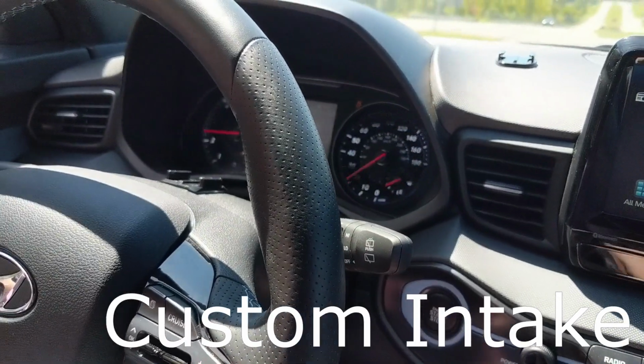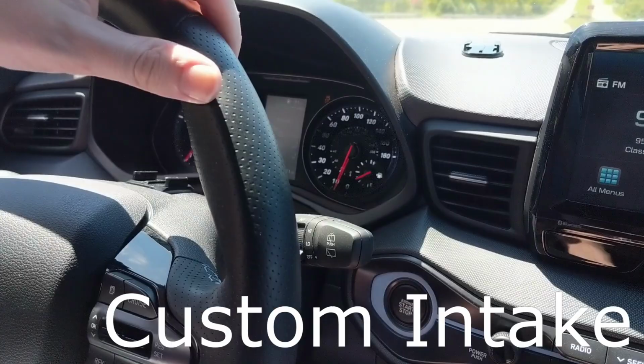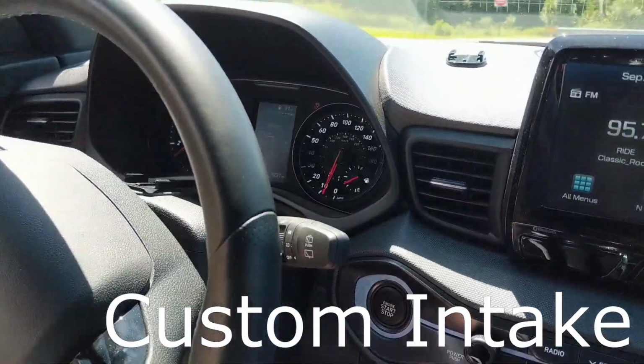Guys can hear a sound difference, may or may not with the windows like they are. Yeah, see. You're right. It'll just be a bunch of wind noise.